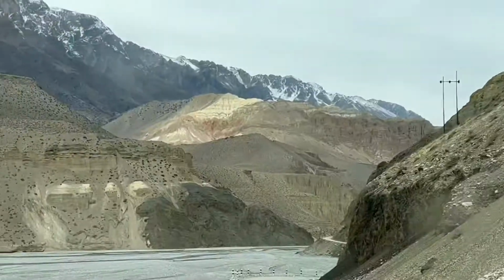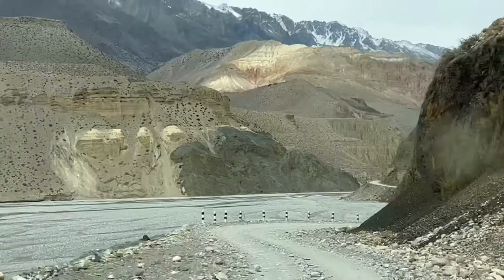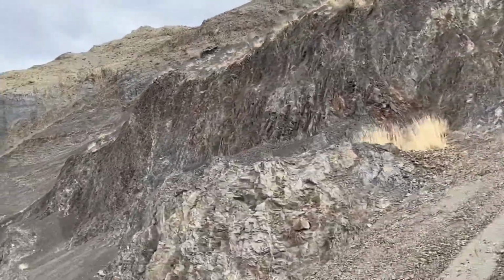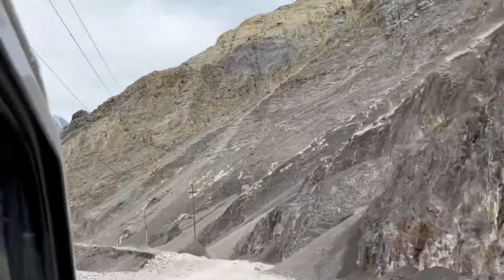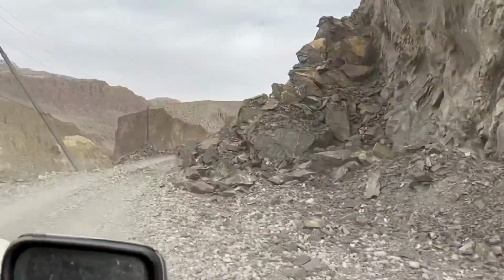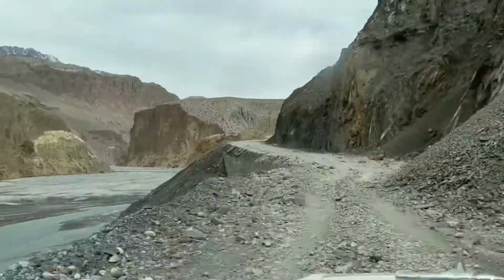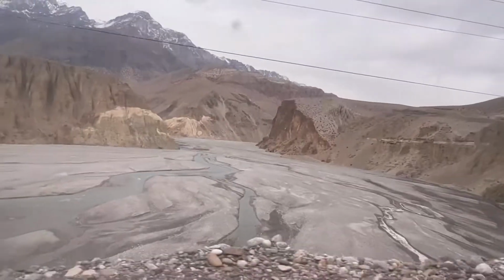Upper Mustang is located between Annapurna and Dholagiri mountain ranges, so you're gonna see a lot of breathtaking views. Lots of tourists come here for a longer trip just to hike within these mountains, but we're going to stick to the road since we have limited time today. From what I've heard, the roads have gotten significantly better over the years and the work is in full speed, so you'll see a lot of construction work along the way.